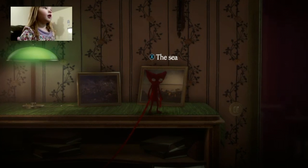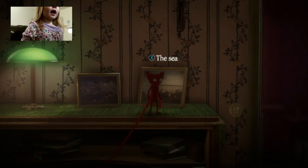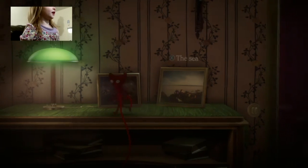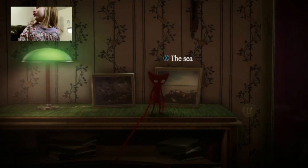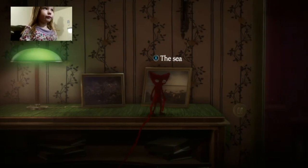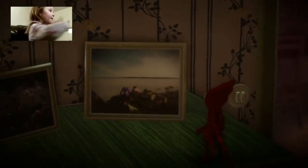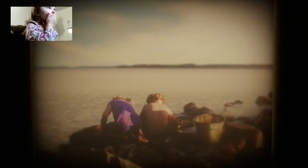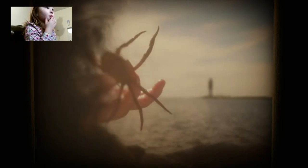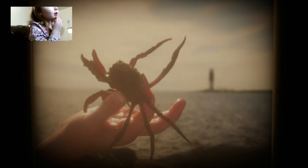That says? That means I can go in different pictures and I can find different things. Yeah. I want to go in this picture first. Because that's the only one you can. I think you have to go in that one first and then I'll unlock the next one. Yeah, because that one's not that. Oh, what is that?